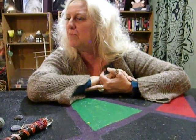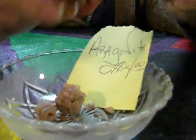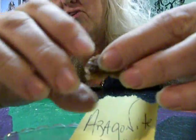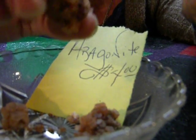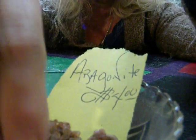All right, I'm going to show you a couple more things. We've done, another one of my favorites I love, aragonite. Aragonite's interesting because there's different colors of aragonite, but I like the browns better. It's very goddess energy, and this type of cut for me is very earthy. Grounding, healing, Mother Goddess.